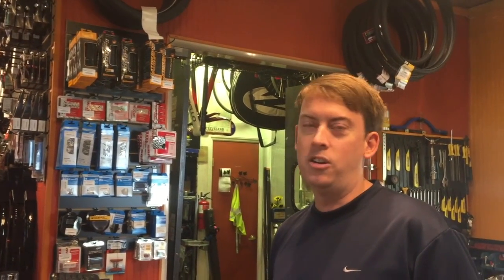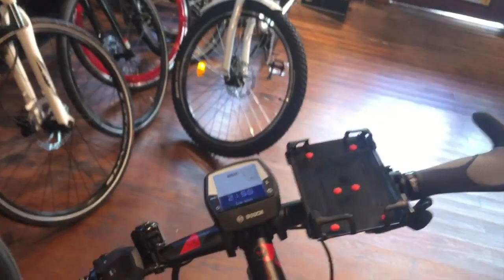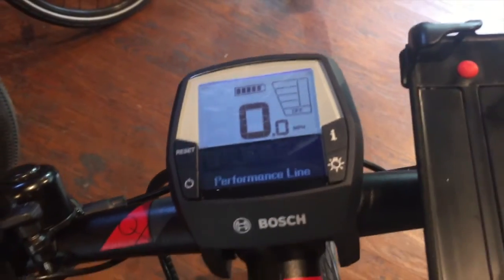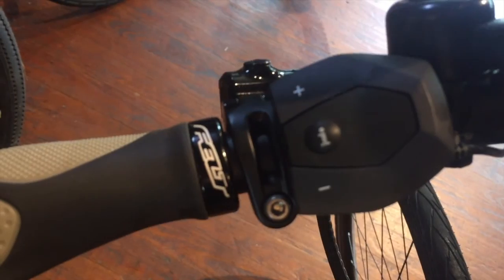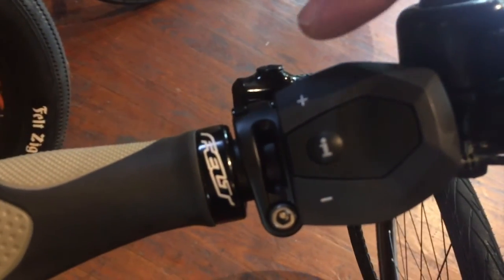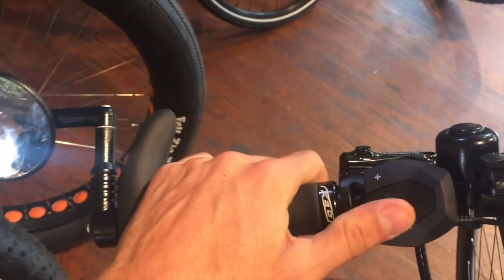100 mile range on Eco. Yeah, we'll give you two batteries. So you just mentioned Eco. What does that mean? Immediately, you have a directional or a pedal assist pad here where you can, with your thumb, easily increase or decrease the pedal assist. So my hand's gonna be here. Mm-hmm. And use your thumb. Turn it off. Counter a headwind.